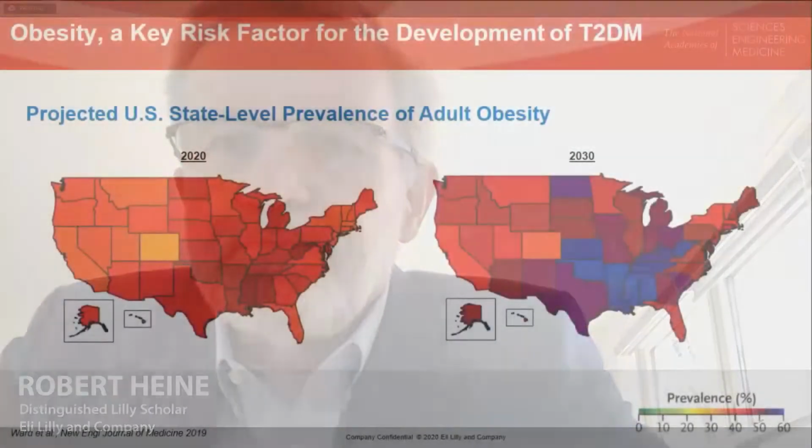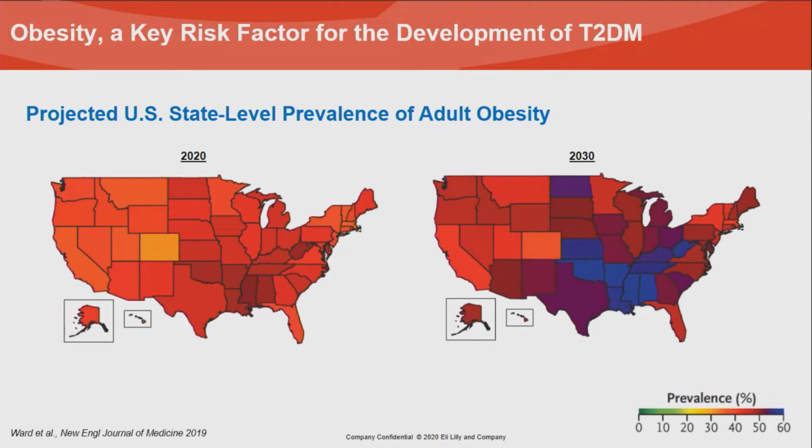Next slide, please. The root cause of what we are facing today is obesity. Even the CDC had to come up with new colors to forecast the obesity rates in 10 years to come. It's a bit horrifying to see that about half of the US population will be obese according to the cutoff point of a BMI of over 30. It's estimated that 20% of all deaths are caused by obesity-related disorders. So it is a huge problem, a huge challenge.